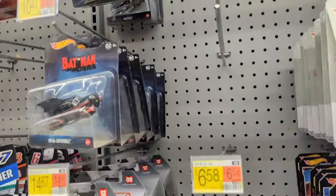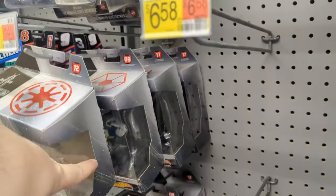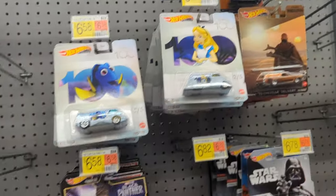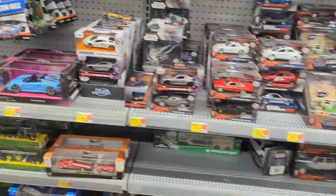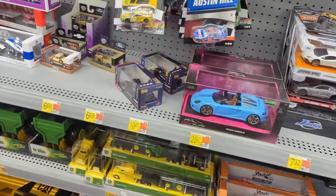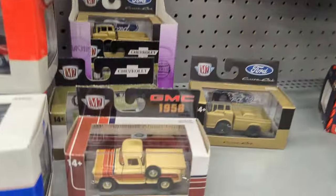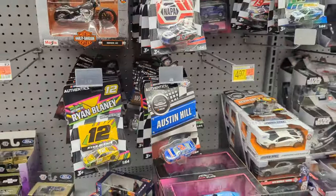I did find a whole bunch of these at the other Walmart I went to. Yeah, this last Walmart I went to, tons, but nothing good. Not the one I'm looking for. I don't even know what to look for when it comes to this stuff, to be honest. I know these apparently have different wheels. That's how you can tell they're a chase now, because they took the chase sticker off of them.